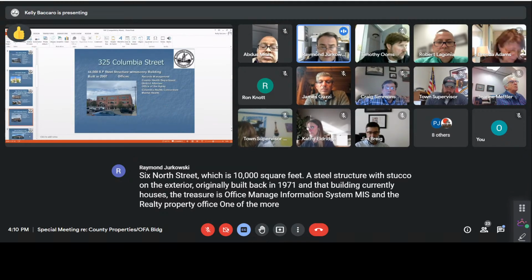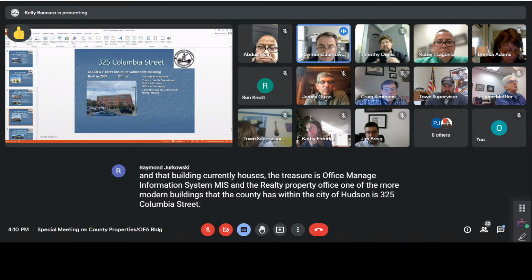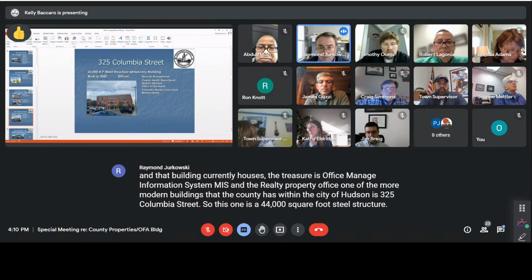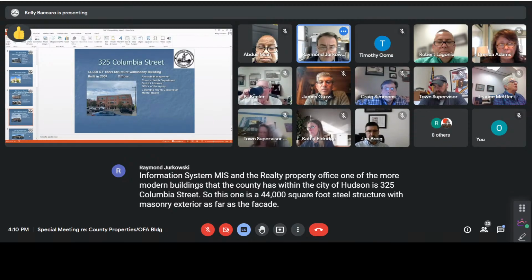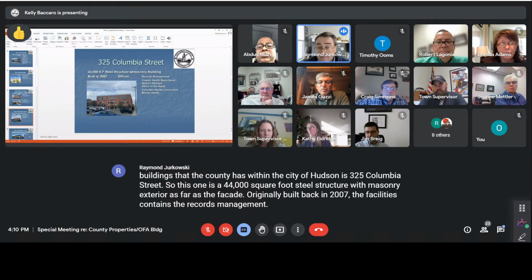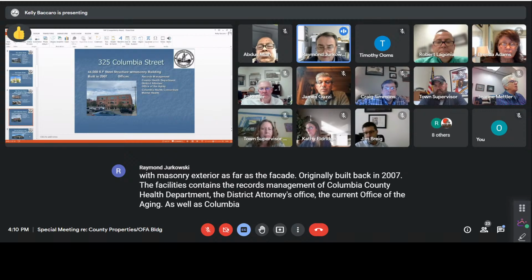One of the more modern buildings that the county has within the city of Hudson is 325 Columbia Street. This one is a 44,000 square foot steel structure with a masonry facade, originally built back in 2007. The facility contains the records management, Columbia County Health Department, the district attorney's office, the current office of the aging, as well as Columbia Health Consortium and mental health as well.